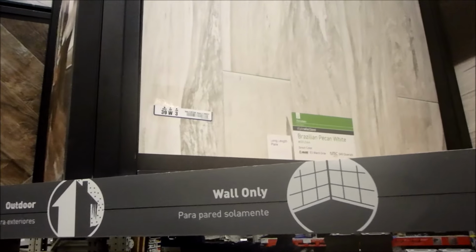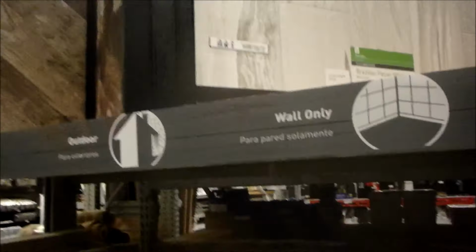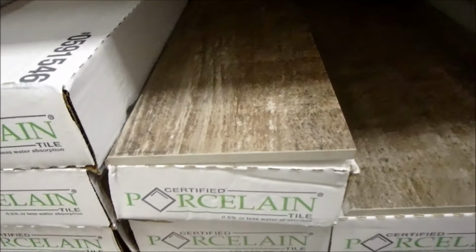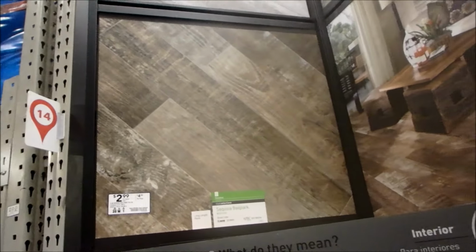What do you think about this? That bottom one there. And you see, it always looks lighter in the store. You take it home, and it's darker. That looks like a wood grain now. It will be like this.